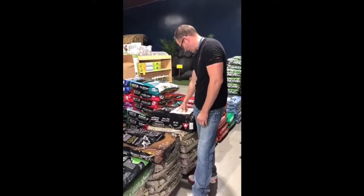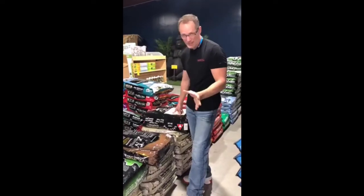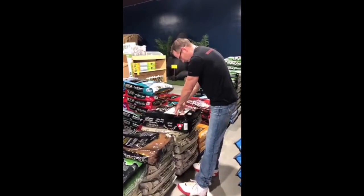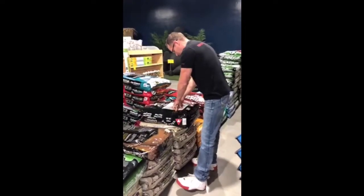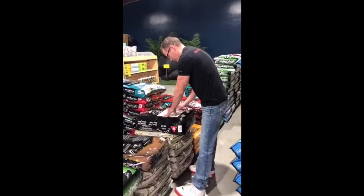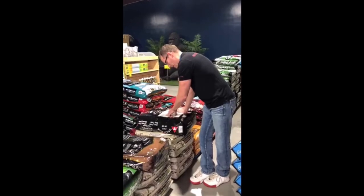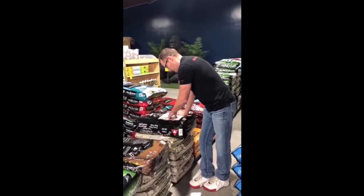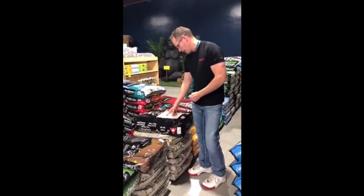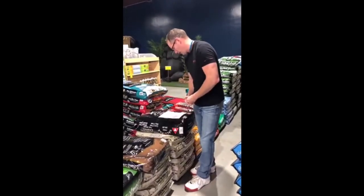So, according to this, I would say, just a guesstimate, because Victor's the only one that puts this percentage on their bag. Just a guesstimate, it says 28% protein, and I would say the majority of that protein percentage would be coming from chicken. And I would guesstimate 7 to 9% is coming from the sorghum, the rice, and the beet pulp on the majority of it.